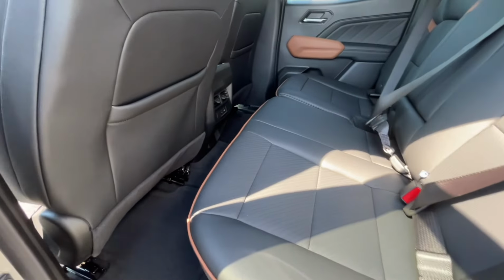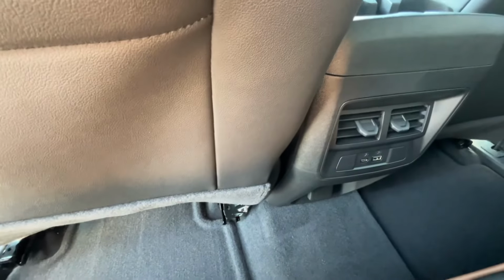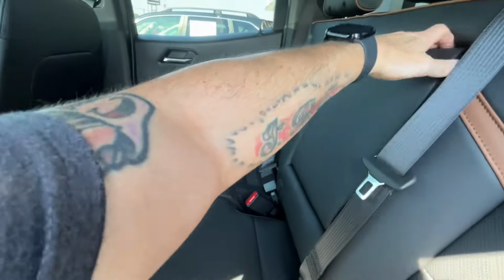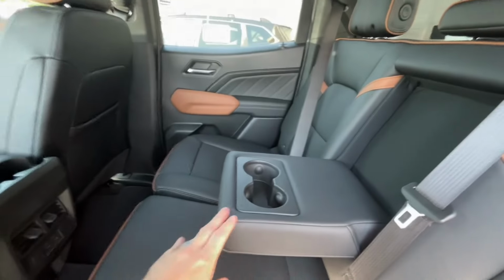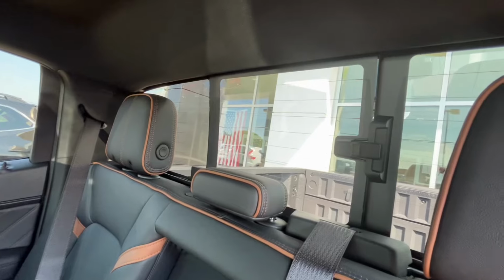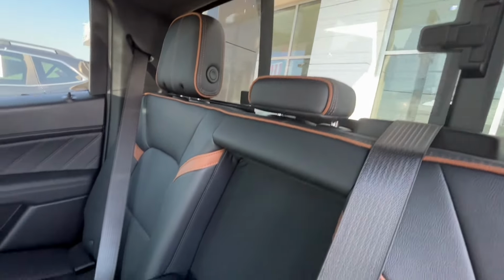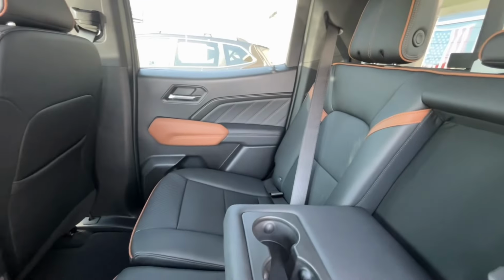So in the rear, you get a lot of nice features here. You've got your pockets, as well as USB A and C, and vents and cup holders conveniently placed, and an armrest with cup holders as well. So this here, you have manual rear sliding glass, and that is about it.